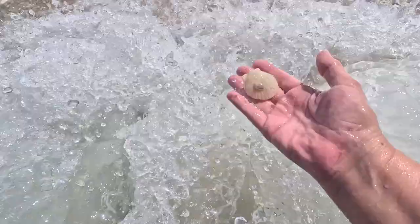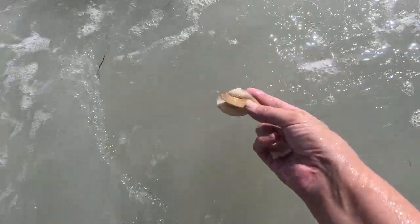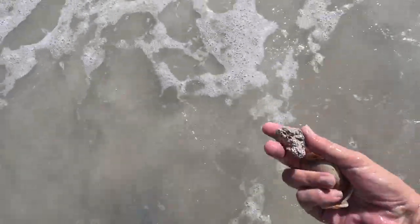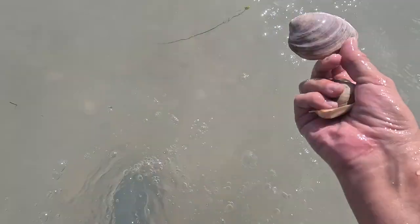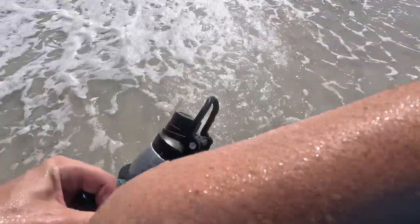Clear up. Nice scallop. Broken plate and conch. Hey, a little hinge surf clam, cool. I thought it was a piece of coral, but now I just think it's a piece of rock. Some pretty big old fossil clams in here too, wow. This is kind of cool up here.